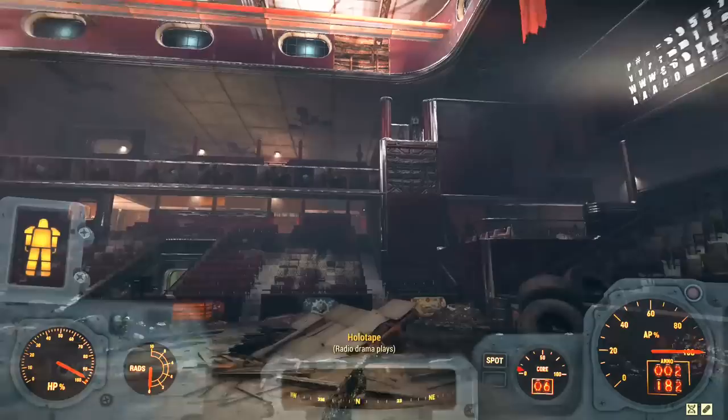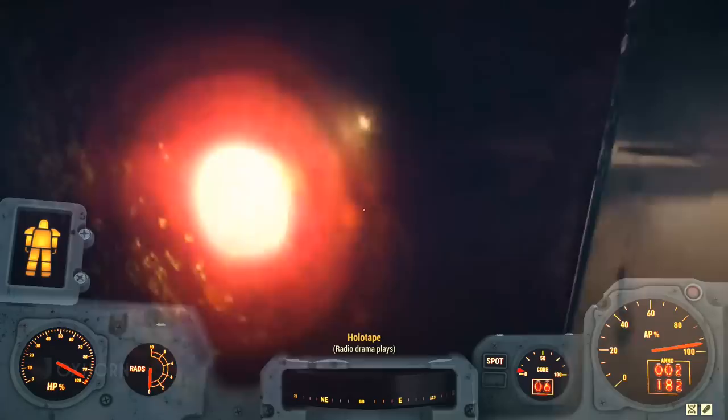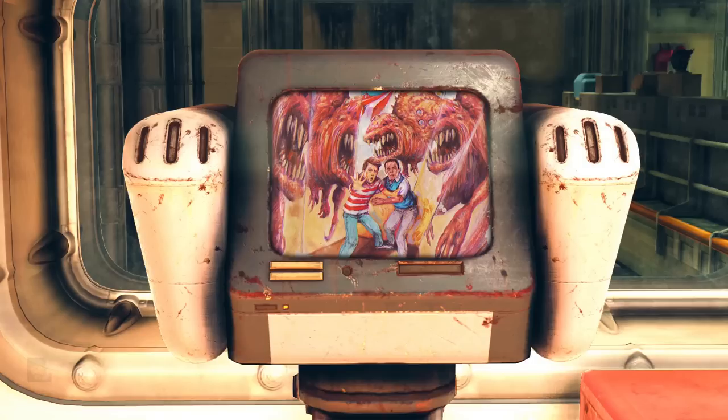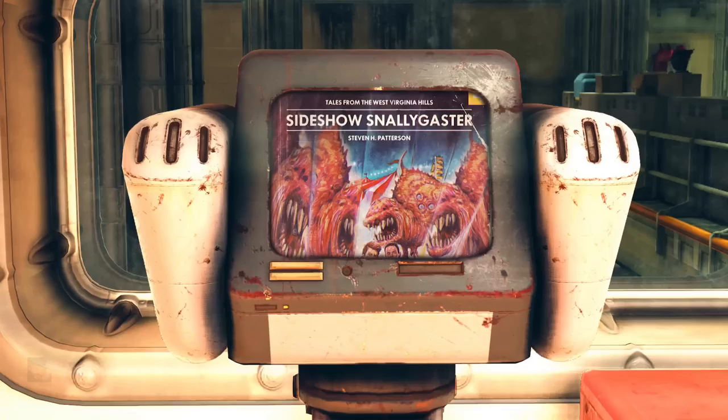So the Snallygaster has a tail and eyes in its back. We must remember, however, that this recording was a pre-war radio play written and published by Stephen H. Patterson. It was fictional entertainment, and everybody knew it. But it could be that Patterson based his story on real events. After all, we know that the pre-war government was taking cryptids seriously.